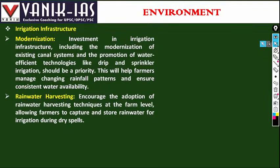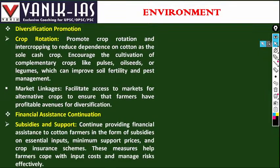Rainwater harvesting: encourage the adoption of rainwater harvesting at the farm level, allowing farmers to capture and store rainwater for irrigation during dry spells. Diversification promotion, crop rotation: promote crop rotation and intercropping to reduce dependence on cotton as the sole cash crop. Encourage the cultivation of complementary crops like pulses, oilseeds or legumes, which can improve soil fertility and pest management. Market linkages.